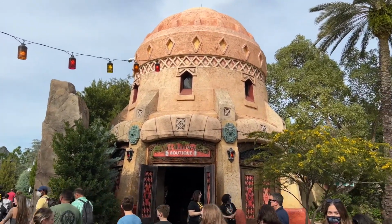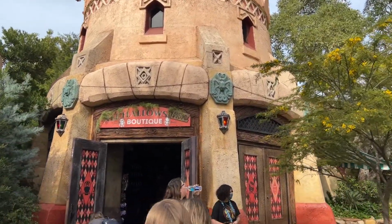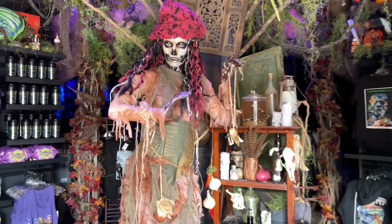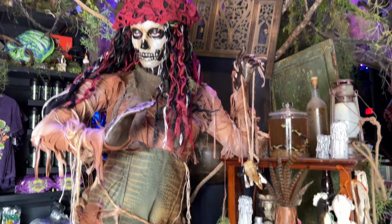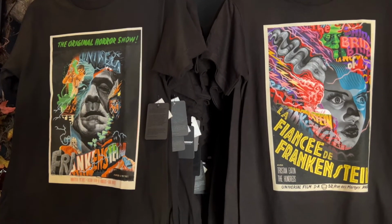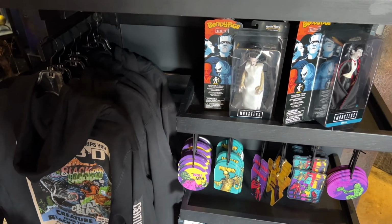So we're here at the Halloween boutique, and it's now taken over to be voodoo themed for Mardi Gras. And they're going to have a tribute store opening too, which I'm excited to see. I love Mardi Gras. Creepy. I think these are new. These are new. That's why I'm calling, because they're going to open up, I think, a little mini tribute store for Universal Classic Monsters.